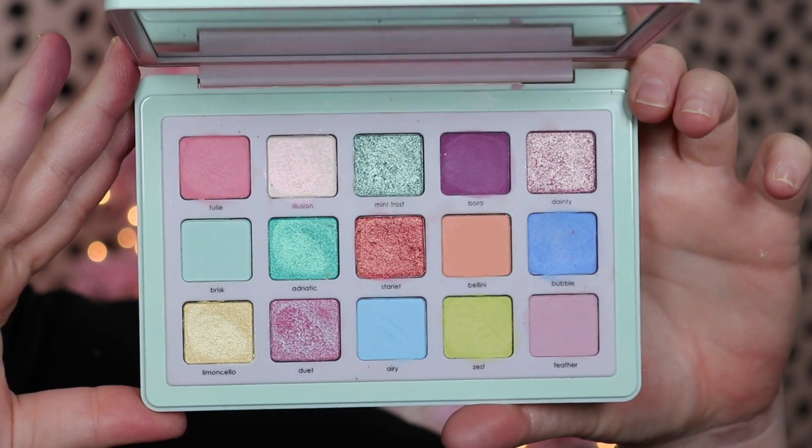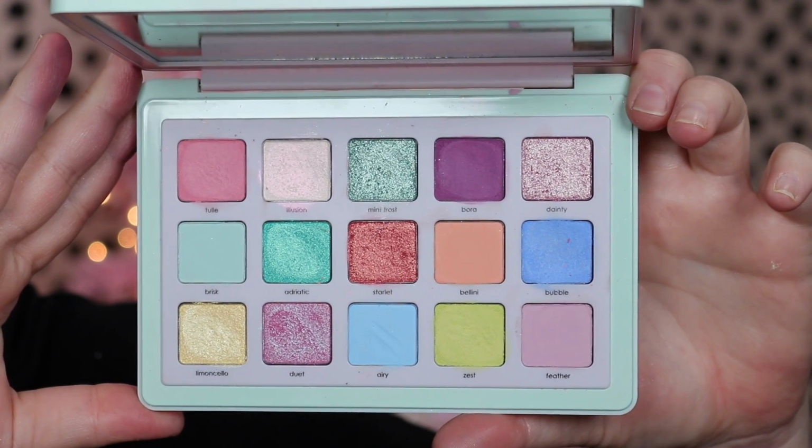Next, I'm putting the pastel palette in here. And honestly, the only reason that this is as high as it is, number 8 on my list, and it's not 10, is because these are such unique colors to Natasha Denona's line.